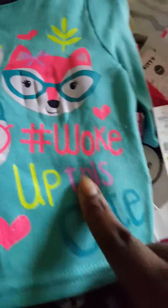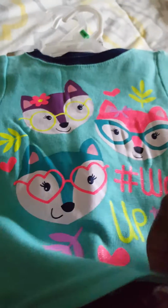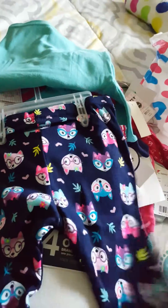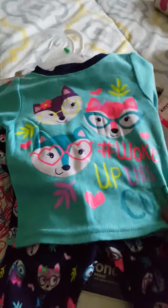They're so cute. And it says, woke up this cute. And then these little cute little pants with foxes all over them. And they're a navy blue background. So, yeah, this is so cute. I just love it. Love it, love it, love it.